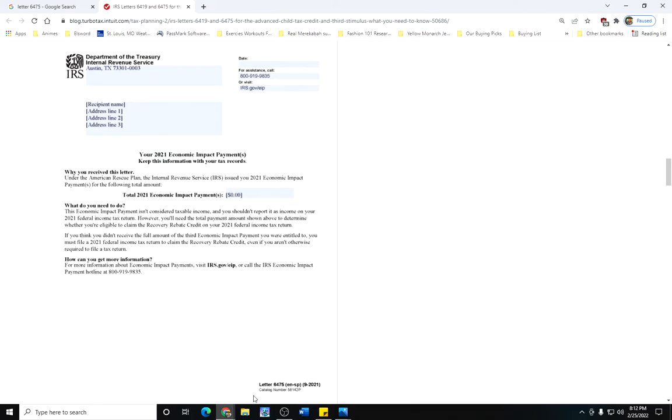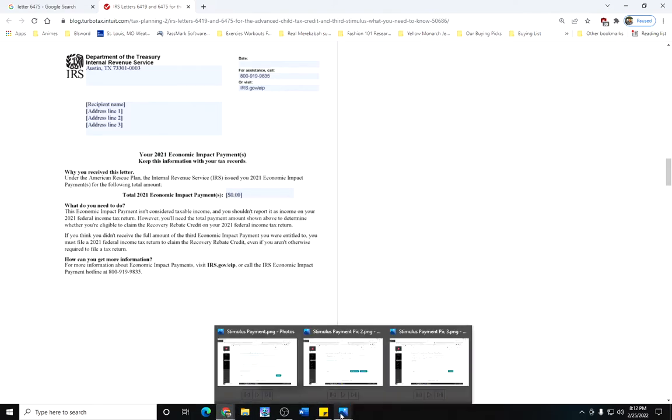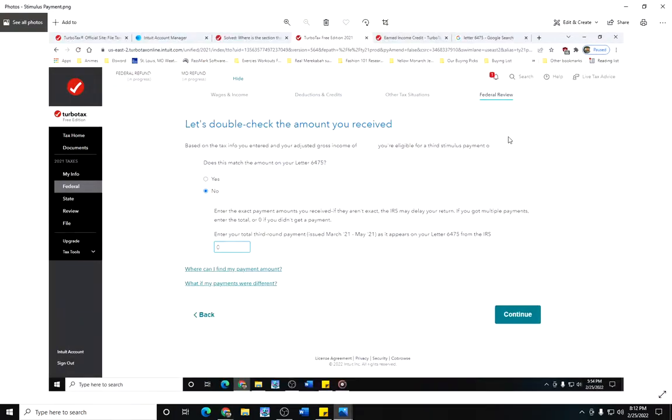If the amount in this box matches what is shown on the screen, let's pretend it says $100, and then on your letter, it says you received a total economic impact payment of $100, you might say, oh yeah, the two amounts match. It said $100 for my economic impact payment, and TurboTax said that I'm eligible for a $100 payment here. Oh, you would think, oh yeah, they do match. Hold on.